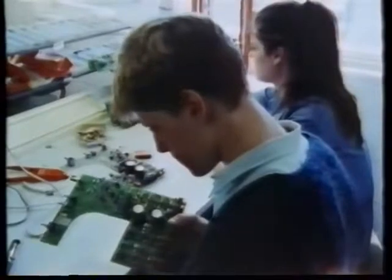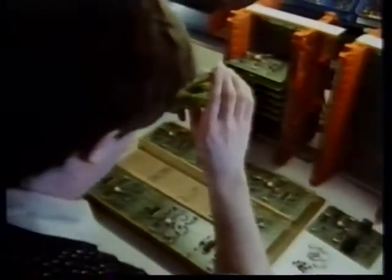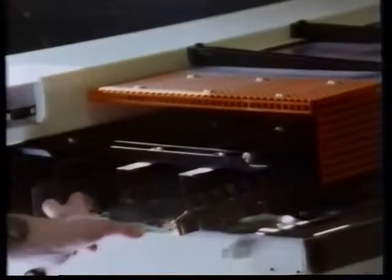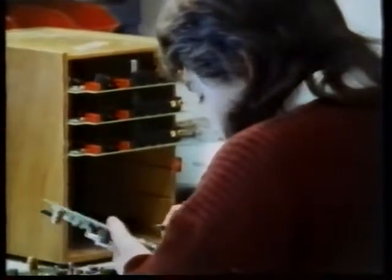Matched components have to be put in by hand. Some components are large or awkward or need special care. These printed circuit boards are then ready for the flow solder machine. They are then very thoroughly tested. Minor faults are discovered and put right on inspection.